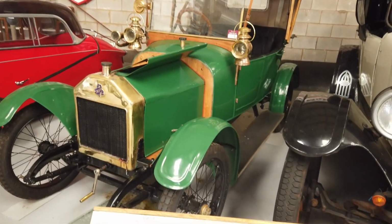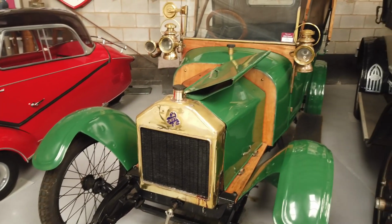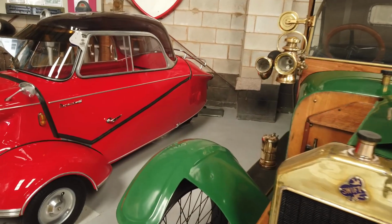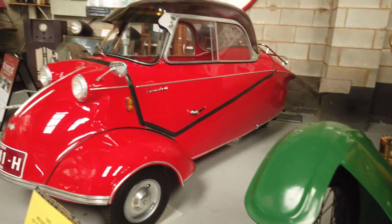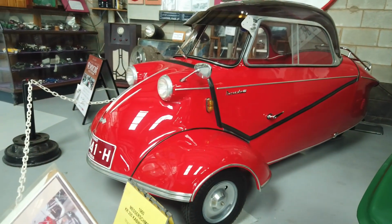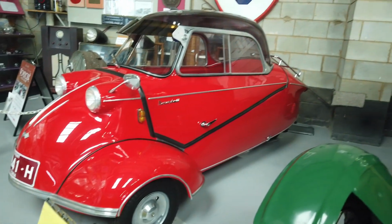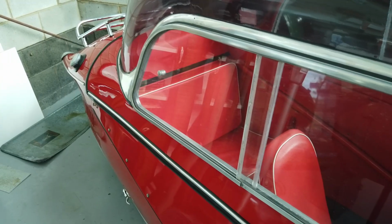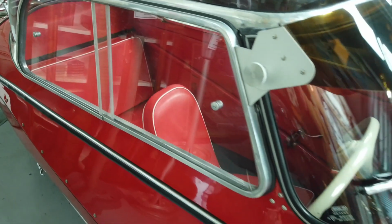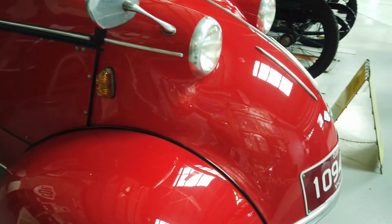So here we have the Swift, which is an absolute beauty. Very small. I'm just assuming we must have been of small stature back in the day to be able to fit in some of these things. But check out the Messerschmitt. What a beauty. She is lovely. As you can see, there's not too much room in these things. I do like the headlights.